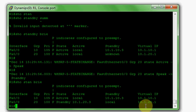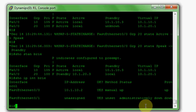Now, I'll show you some of the weird things you see when you do secondary IP addresses. Let's do this first. I'll show IP interface brief. It only shows the primary IP address. You don't know that there's a secondary IP address configured on this interface. So that's one thing.